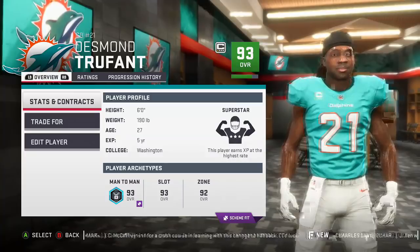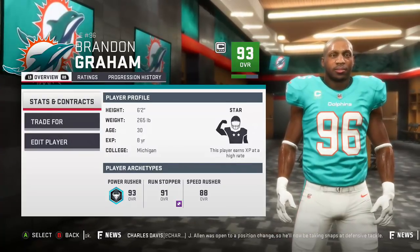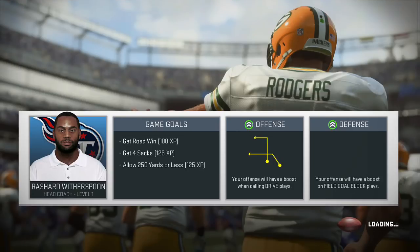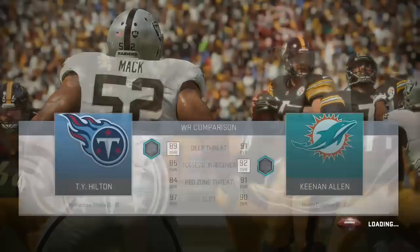Desmond Trufant, he will be covering T.Y. Hilton today. He'll be matching him. Brandon Graham is there on the D-line. We will look to double team this man, make sure he cannot cause any problems on that defensive line. So we're trying to get our first road win here, starting off. I think this is FedEx Field, I believe.